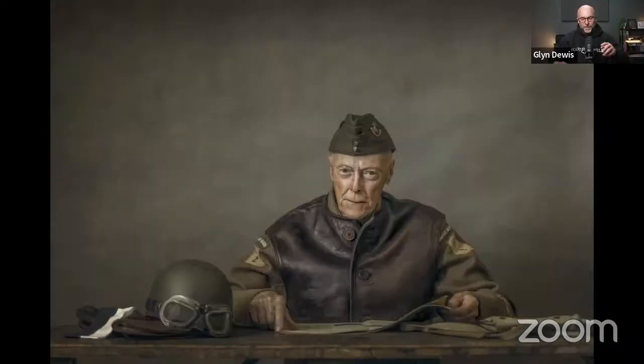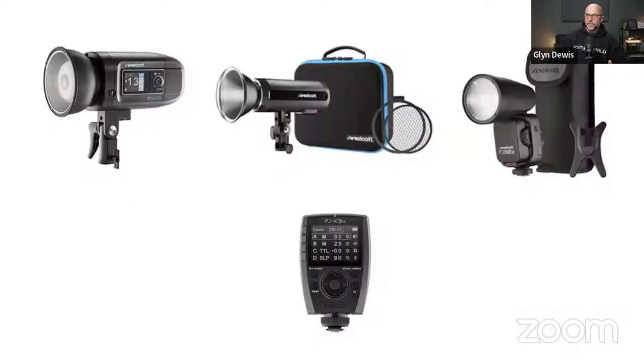However, the constant light thing is irrelevant to that because it does mean that things can get set up very, very quickly. But like I said, these are the traditional flashes that I would be using. And I love these. I absolutely love them. They do exactly what I need them to do.